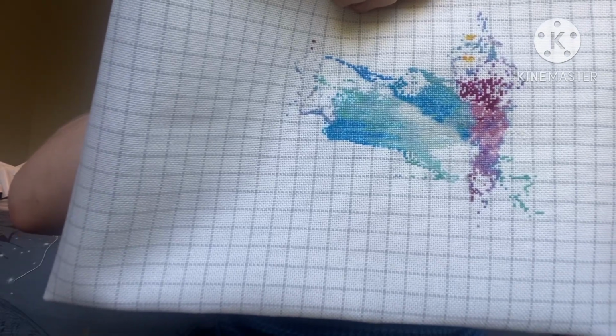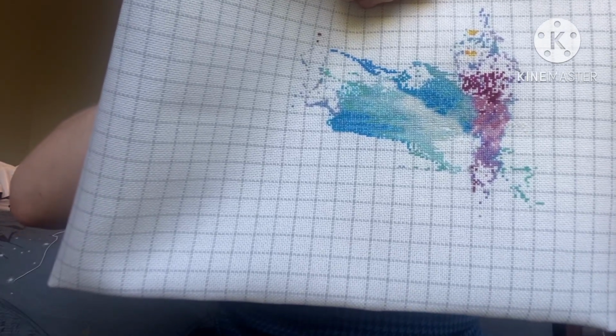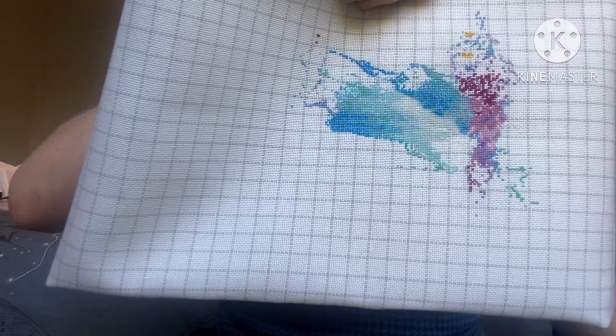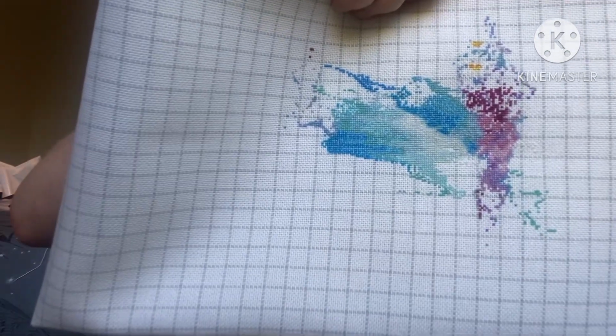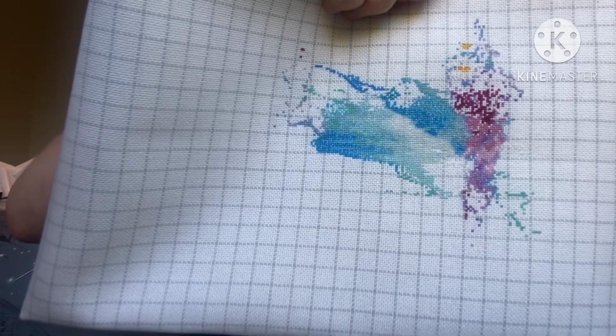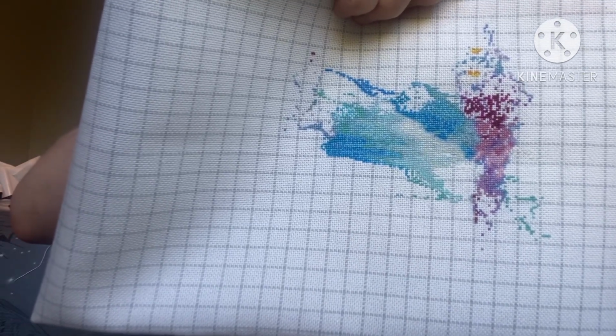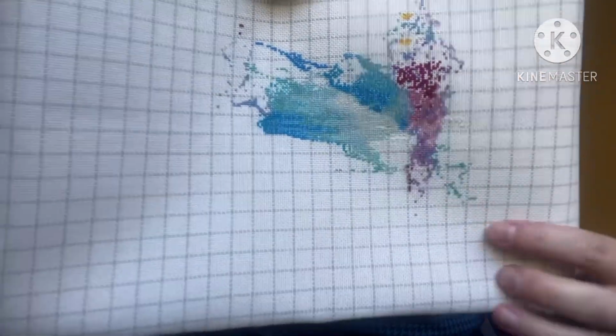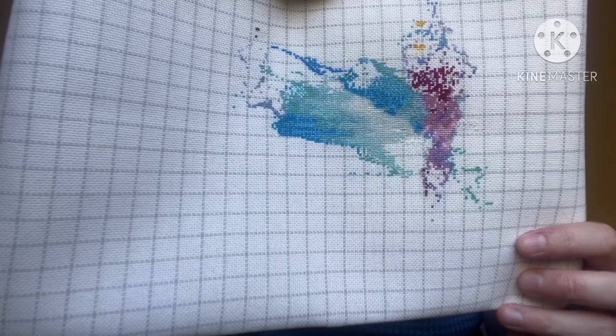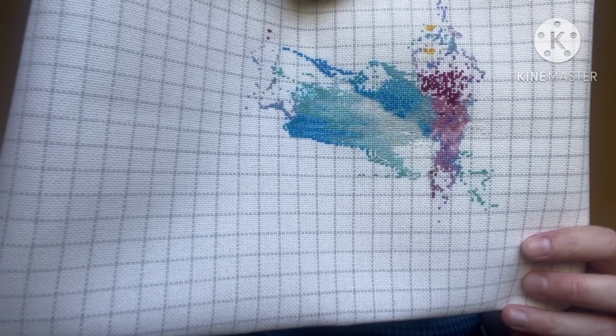Let me bring up where I'm up to with this one. Not far, 2.5%, but it is one of my smaller ones, to be fair. 25 count, 1/1 full cross. The ocean and one of the beautiful flowers there. I do love that it's fully kitted up.